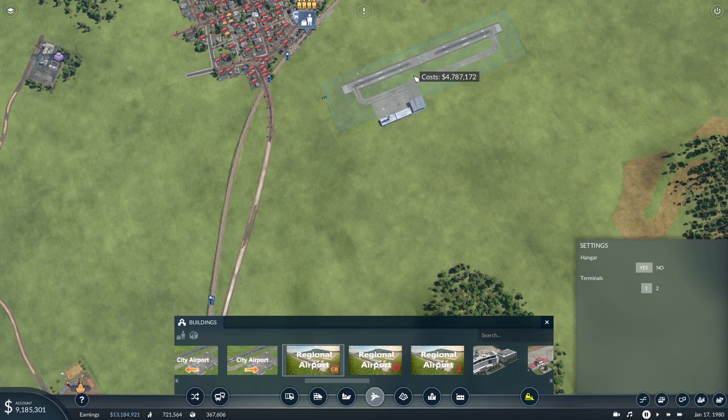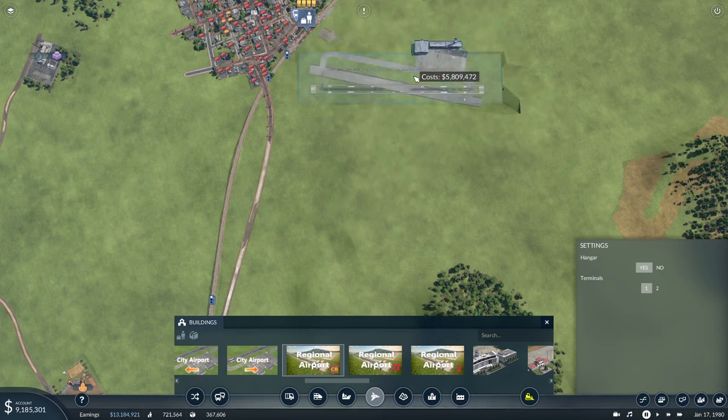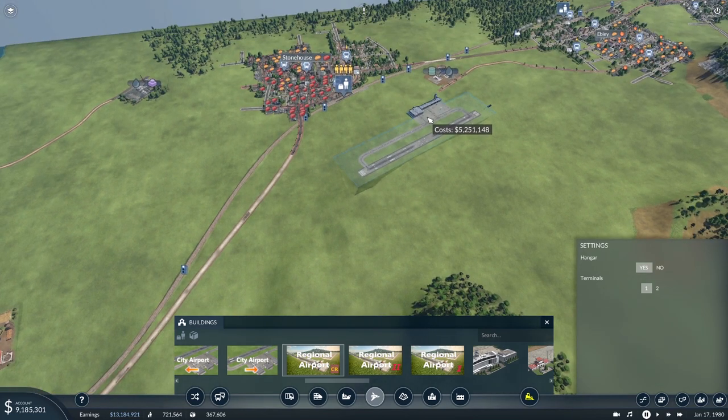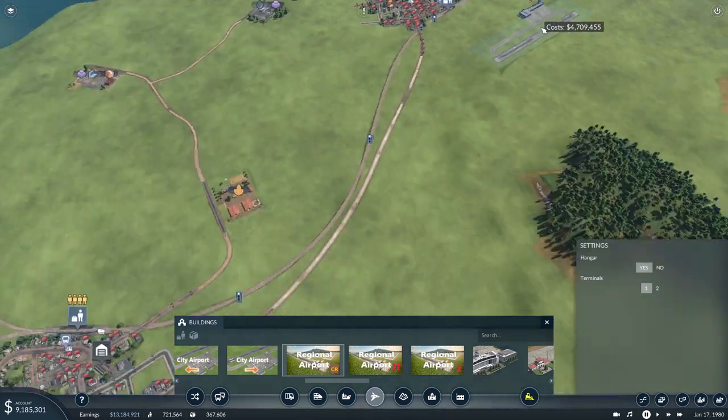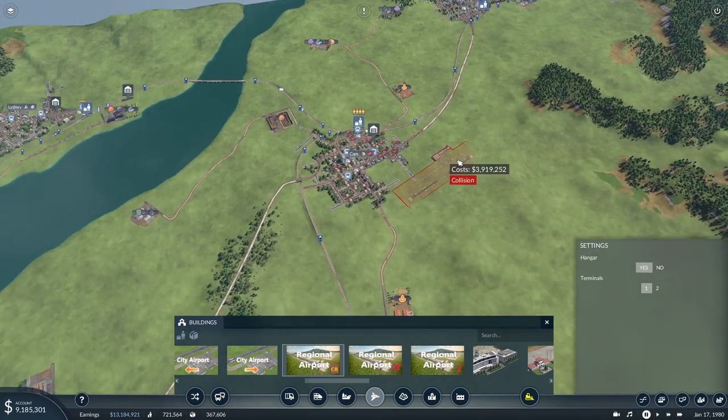Oh, that'd be cool, wouldn't it? How do I rotate you? Pressing the R key for some other game that I've been playing recently. Where can we fit you in? Do you want to be near Cam, which is kind of a major station up here?